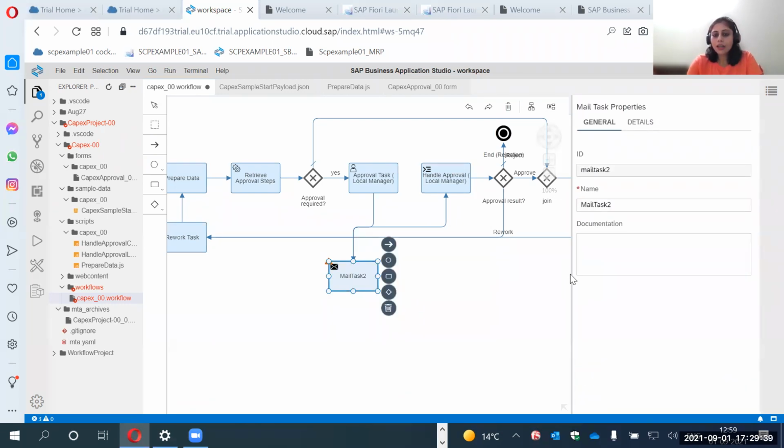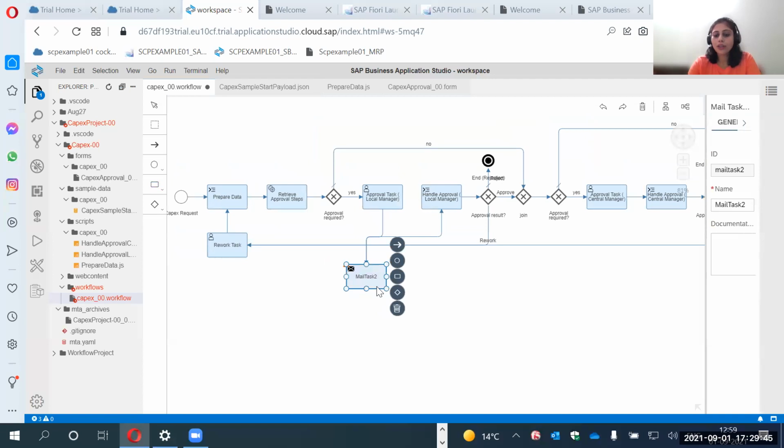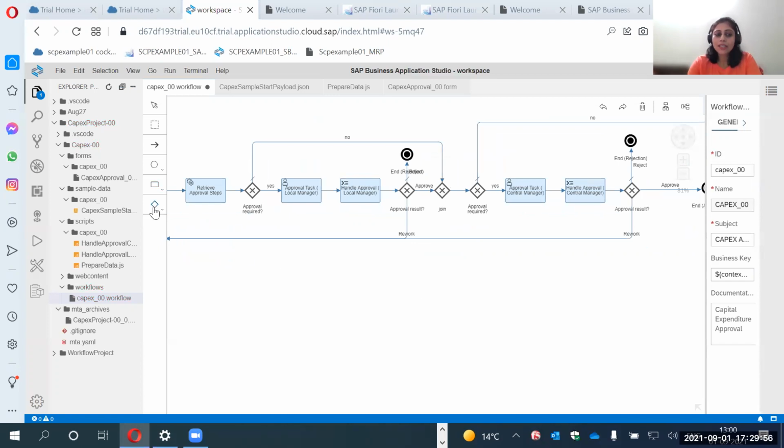So this is more or less about the different types of tasks that we have, and they are also used in this modeling of the CapEx workflow. Now, these diamond symbols that you see are decision gateways. So they are used to model our decisions. Basically we have two types: exclusive gateway and parallel gateway.